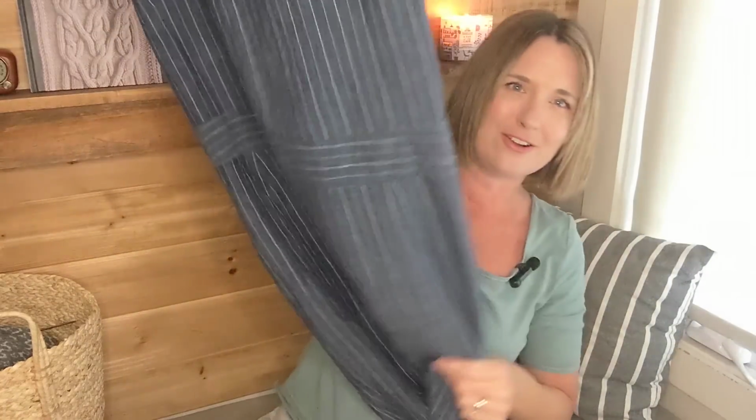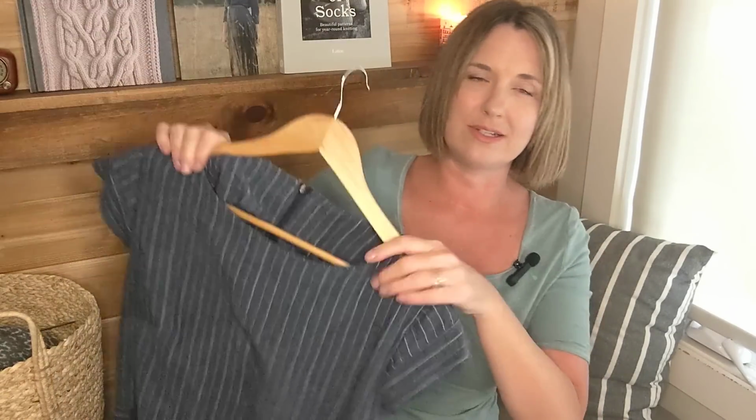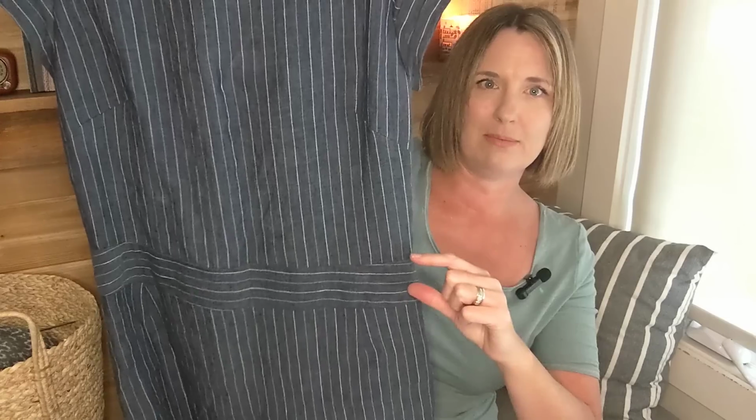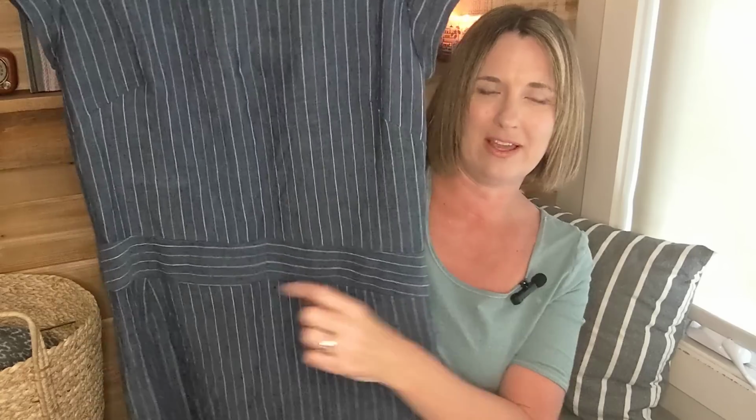My first one is my Burda dress, and the number is 6339. And I made this using a linen from Blackbird Fabrics. And yeah, this is it. Probably going to be hard to show you in this video. It's quite a long dress. It has a really cute waistband here. This dress was designed to be knit in a striped fabric, so it's a lot of fun to be able to put the opposite stripe going the other direction.